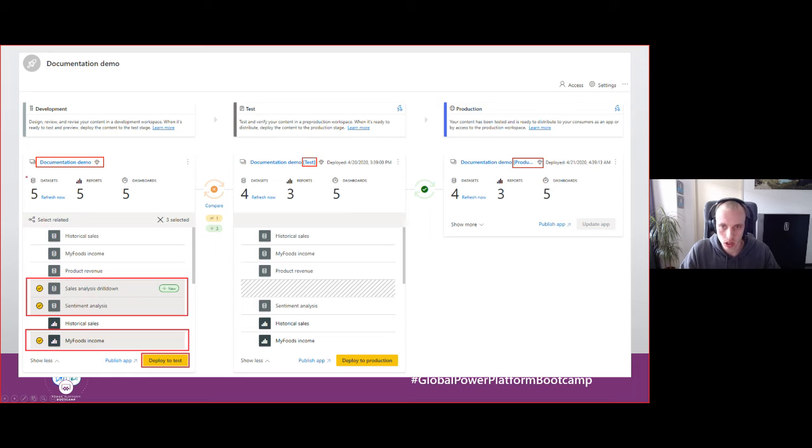Other than that, you can also see what's inside this workspace. So here we have 5 datasets, 5 reports, and 5 dashboards. Well, we have a different set of content in the test stage. By clicking this compare button, Power BI directly shows you, okay, there's one difference in one of the files. It already exists in the other stage, but it's different, which is actually this one, the My Foods Income, because it does already exist on the other side, but it is changed. And there are 3 items that are new that were not existing yet.